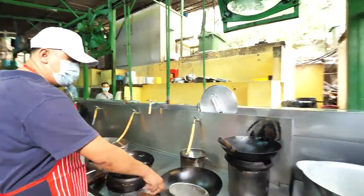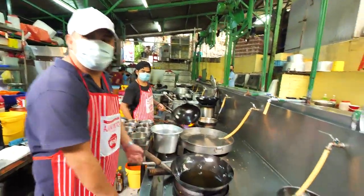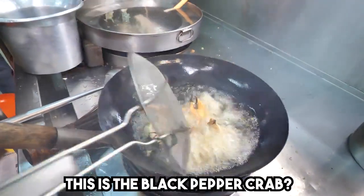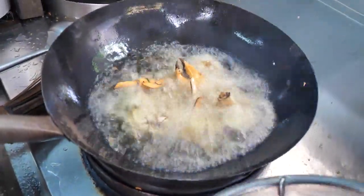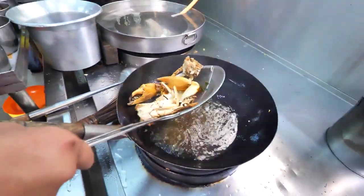Hi, boss, how are you? Hello. 今天做 black pepper crab, 对吗? Oh my goodness. And here it is, guys. Look at this. 这个是 black pepper 吗? Oh my, it's gonna be delicious. And Dang Shifu is just frying the crab. And then he's gonna put it in the wok with black pepper.